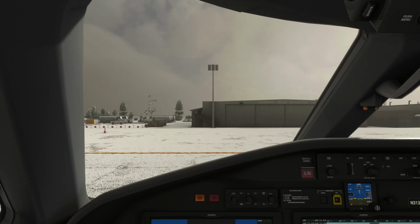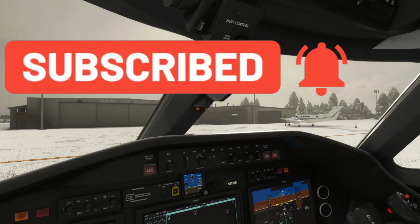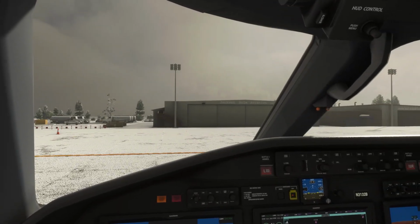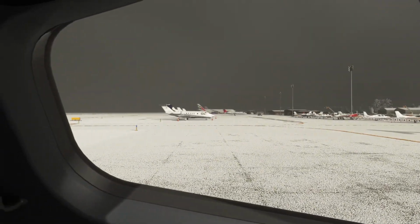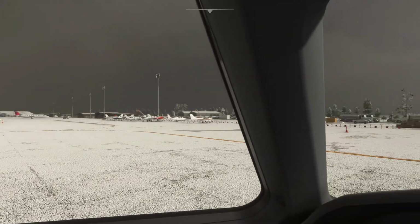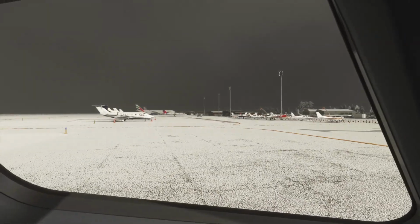Alrighty folks, welcome aboard 3132 Bravo, and we are getting set to fly to Midway Airport in Chicago. As you can see, we are pretty socked in here. Clouds are pretty low and pretty snowy here in Jackson Hole. Usually you can see the mountain range behind me as you saw in the intro, but it is pretty dark and pretty nasty.